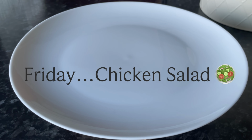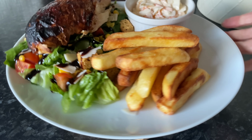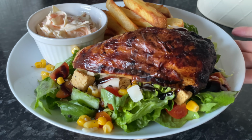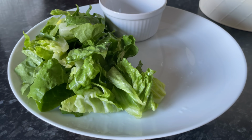And then moving on to Friday, it was a lovely bright day, a lovely spring day, and the nights are getting lighter, the sun was shining, so I really fancied just a chicken salad. And that chicken isn't burnt, that's just a glaze that I've put on the top, so the chicken skin has quite dramatically coloured, but it's not burnt, and it's definitely not dried out.